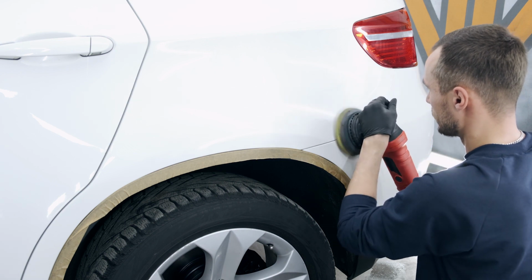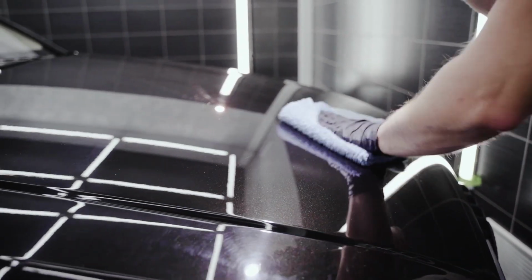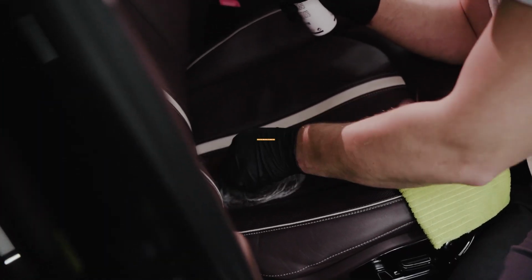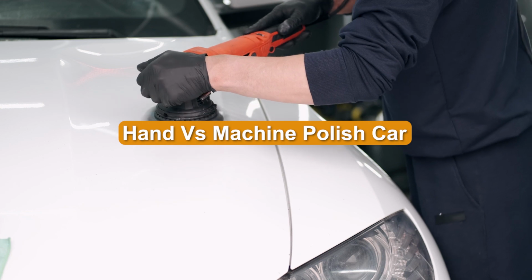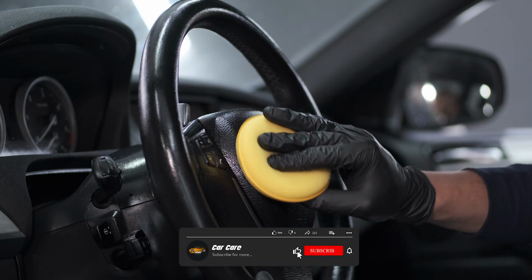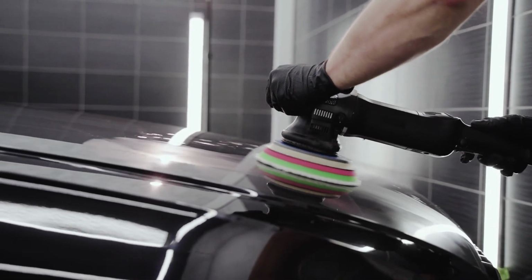Polishing a car is the only way to remove clear coat scratches and swirl marks permanently, by removing a layer of paint. There are two techniques you can use to do this: hand polishing and machine polishing. But which is the best option? In this video, I'll be directly comparing the pros and cons of hand and machine polishing so you can decide which is the best option.